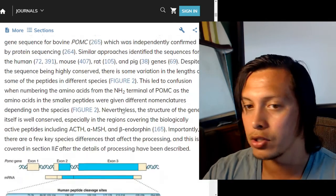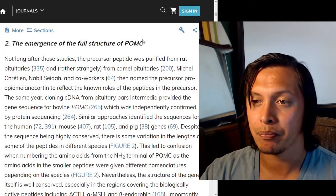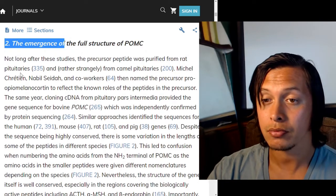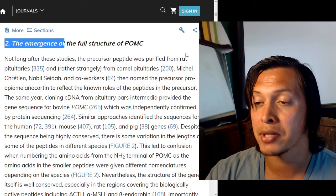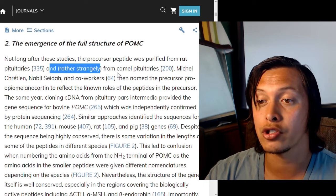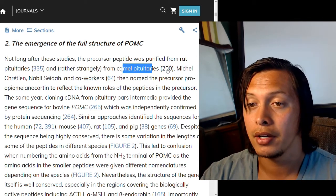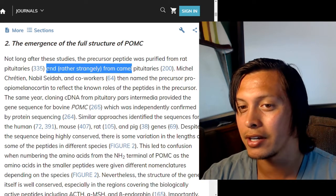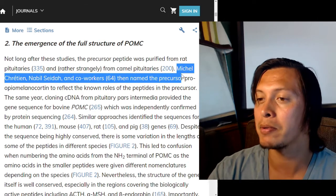So I think I'll do one more, and then we will head on out for the day. So here, the emergence of the full structure of POMC. So not long after these studies, the precursor peptide was purified from rat pituitaries, and rather strangely from camel pituitaries. I wonder why they said rather strangely. Maybe it's just because it's an interesting organism. It's not a normal model organism. That might be why they said that.